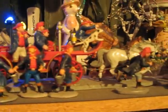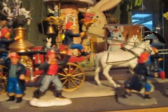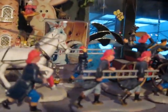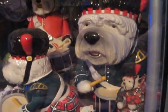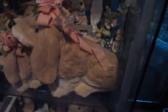And here's one of my all-time favorites. This one stays out year-round simply because I just love the detailing on them. And this is the Victorian-era fireman responding to a fire. And of course I had to throw these in. These are the Westie figurines with a few rabbits.